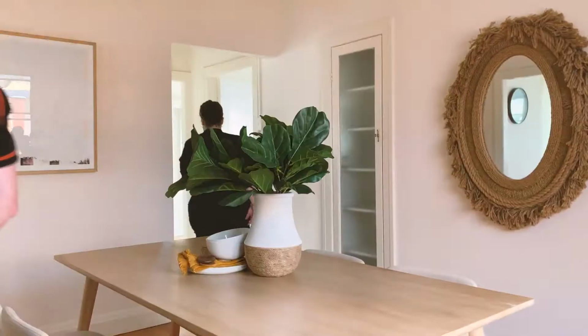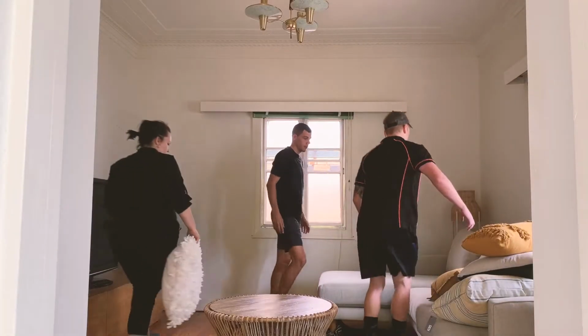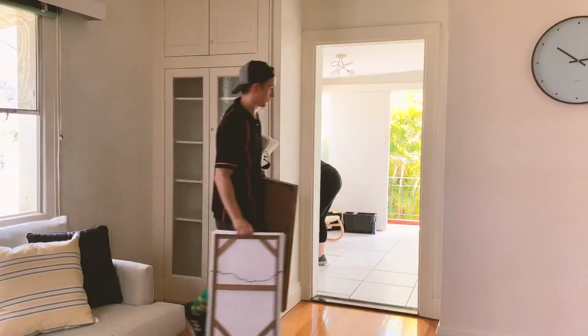With all the furniture inside, the team shifts their attention to finishing up any odd jobs, so hanging artwork, steaming beds, taking unused pieces back to the truck, and making sure the furniture is in exactly the right position.